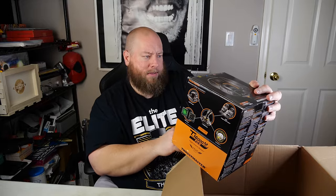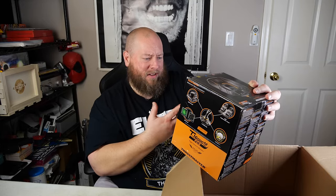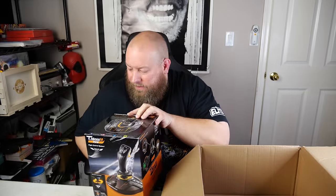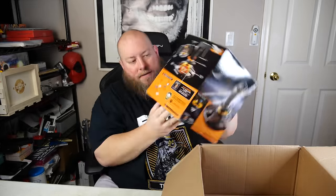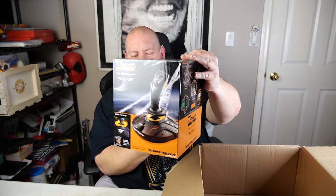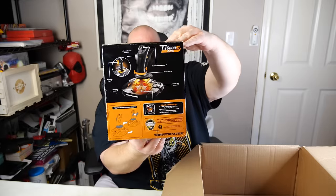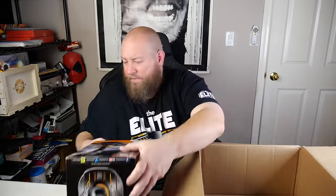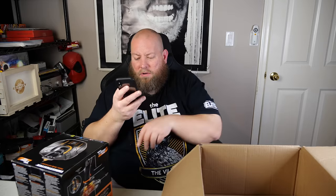Oh, what is this? T.16000M, a flight control system. This is something you don't usually get in. Oh, it's still factory sealed too. Nice. But this is not something I usually get in pallets. I usually don't get this kind of item in liquidation pallets. This is not common. I have no clue how much this thing sells for. I don't know if it's a $20 item or a $50 item. This is the first time I've ever gotten a PC gaming controller. That's not bad.